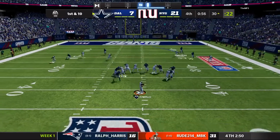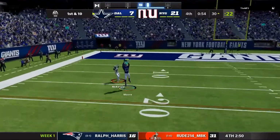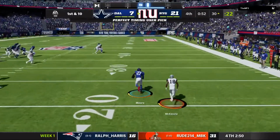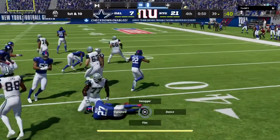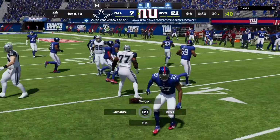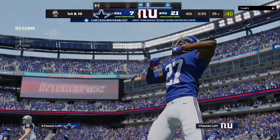Now Prescott. And this is intercepted, and that should do it. Picked by Tarvarius Moore. And the Giants are going to take over here up near the 40.